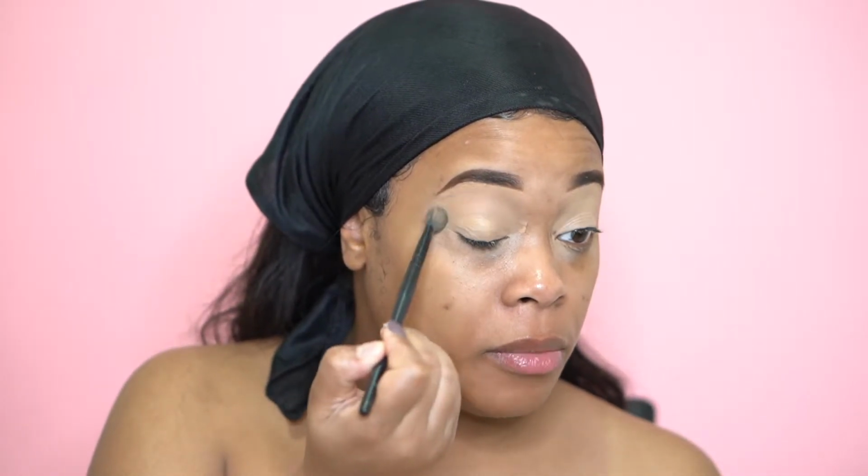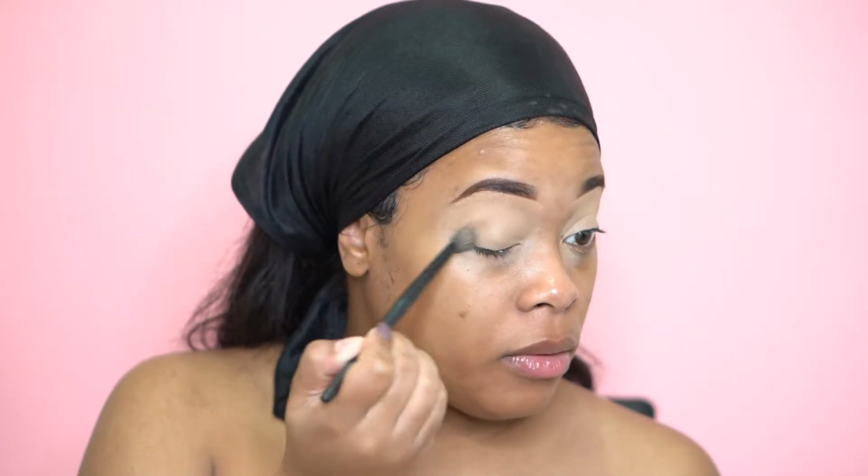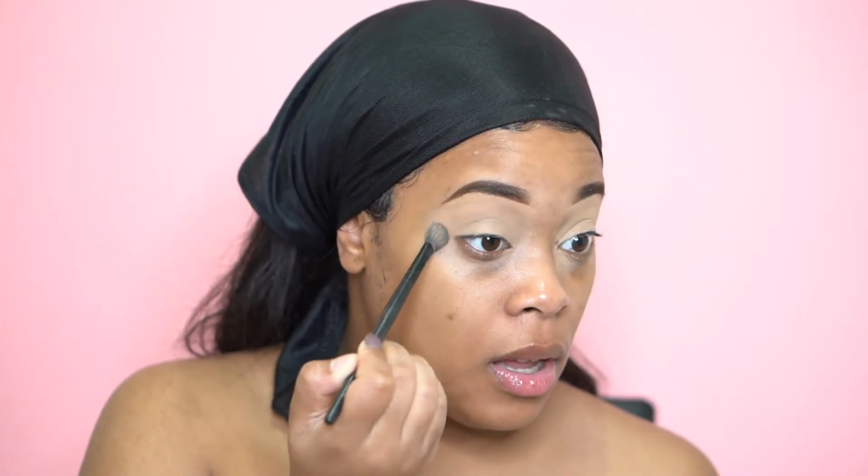Okay, now that I pat it all over my eyes, I'm just going to take this blending brush from e.l.f. It's really old. And I'm just going to further make sure it's blended in. This brush blends out concealer real well. I just want to make sure it's not going to be patchy because this concealer is kind of thick.